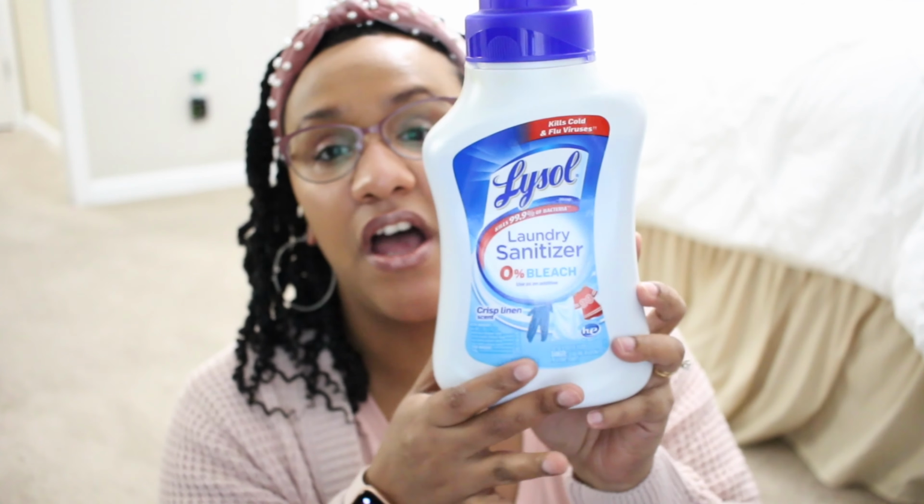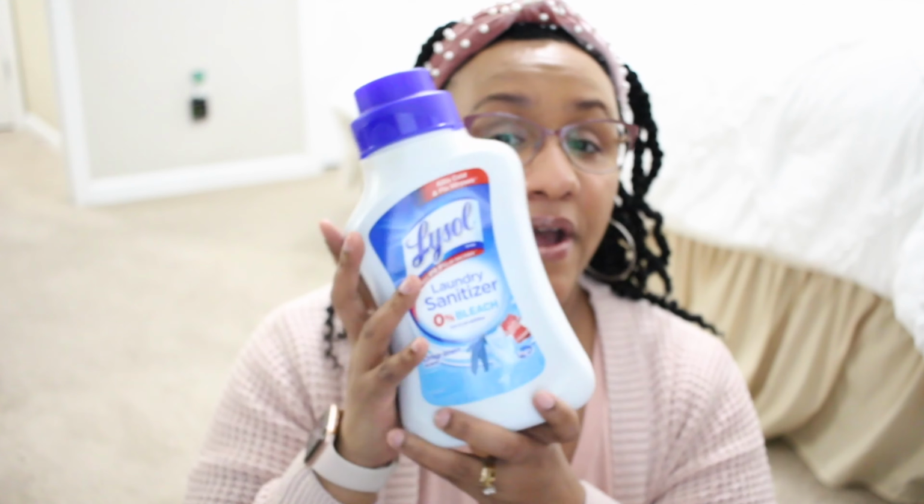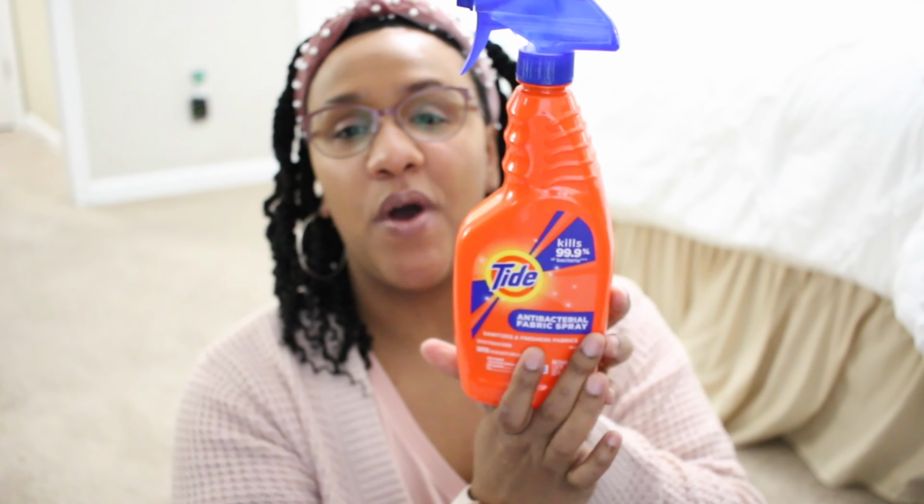Another one that I love is this Lysol sanitizer. Now, some of you might not be able to find this in store. A lot of you guys said y'all still can't find this. Now at this point, I have easily found this at the grocery store. They always have it. But there's another one by the Clorox brand, and I've tried that one, and that one works really good as well. But if you have not tried this and your grocery store happens to have some, I will definitely recommend it.